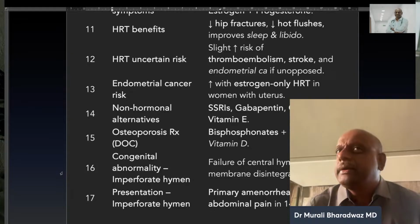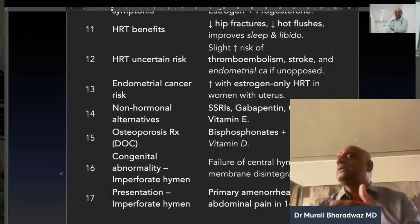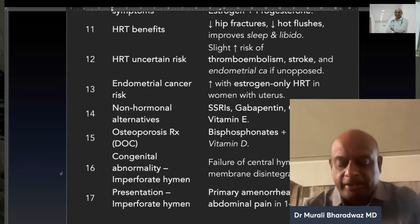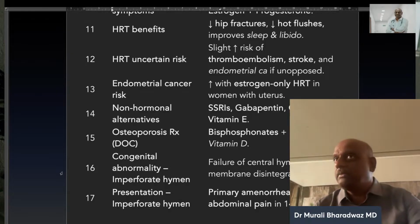Now, what are the non-hormonal alternatives to treat the menopausal symptoms? There are a lot of mood fluctuations in menopausal women. So selective serotonin reuptake inhibitors. Quickly, what are they? Fluoxetine, paroxetine, escitalopram, and so on.